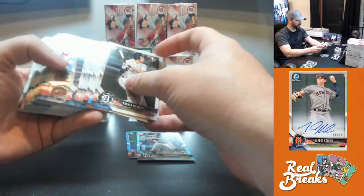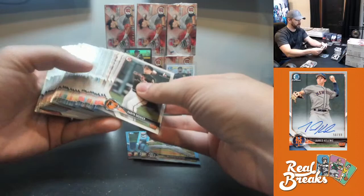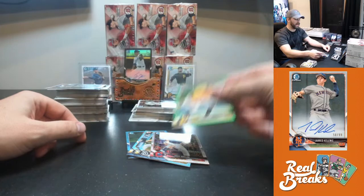Look out. Look out. Mackenzie Gore, Sky Blue Refractor out of 402. Sparkle, Bo Naylor, first Bowman for the Indians. And green paper coming up. O'Neill Cruz, green paper out of 99 for the Pirates.